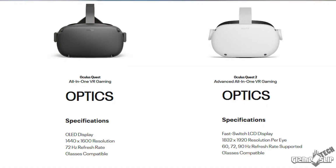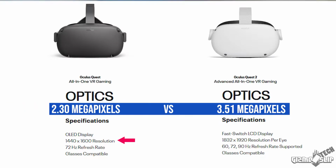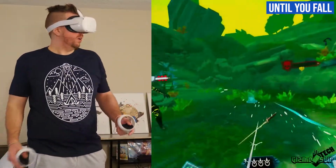Now, how does the Quest 2 stack up with the Quest 1? Well, if you look at the specs, the Quest 1 has a resolution of 1440 by 1600 per eye, but it is an OLED display. The Quest 2 has a resolution of 1832 by 1920. So that means the Quest 2 has 52% more resolution to work with than the Quest 1.